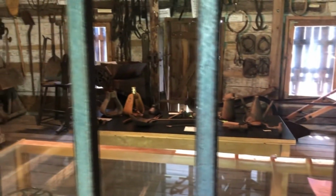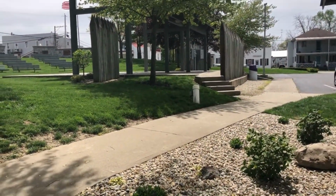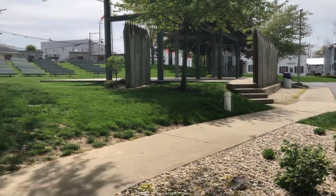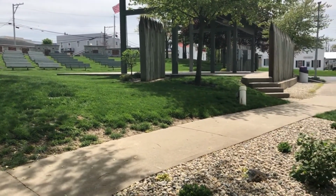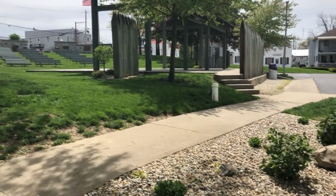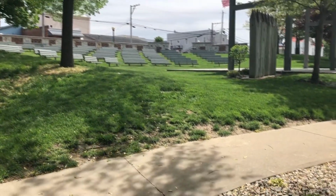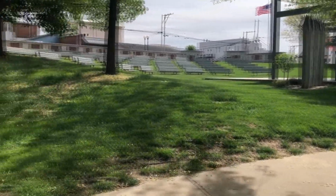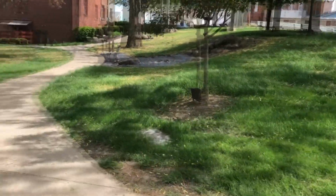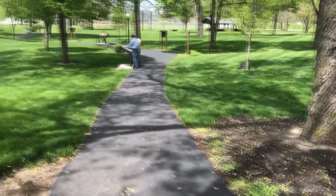So, all right, let's go on out. So it looks like over here, just outside of the blacksmith shop and tool shed, that they have like a place where they do maybe like shows during festivals and stuff like that. Isn't this where they do? No, it's not. Never mind. No? It'd be a neat place to do like graduation. Yeah. But we're just going to walk on down the trail and see what else we can find.